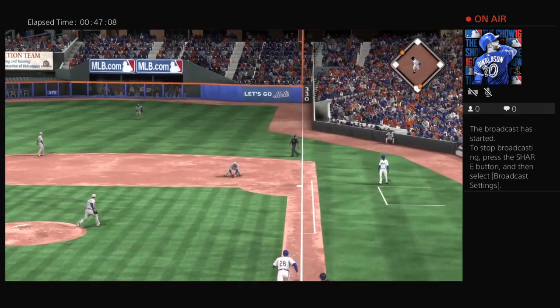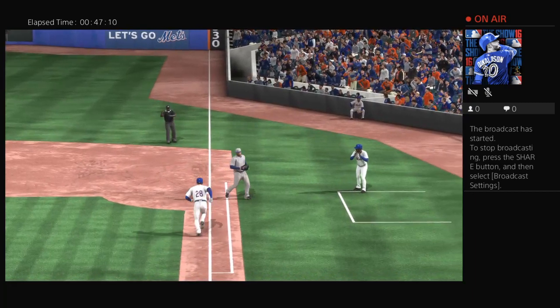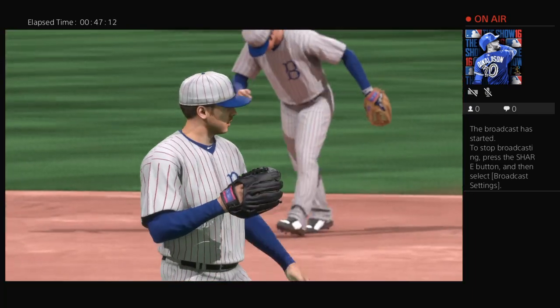Swing and an easy one for the first baseman. And he'll step on the bag himself, and the inning is over.